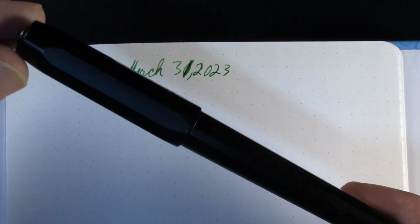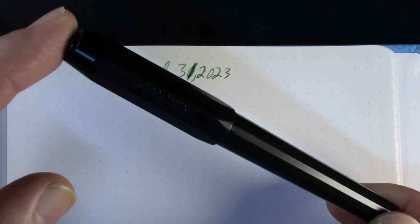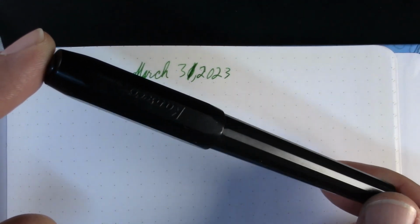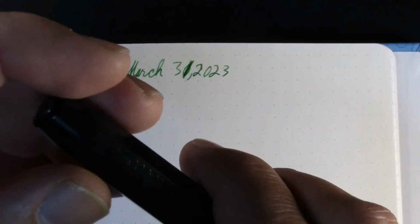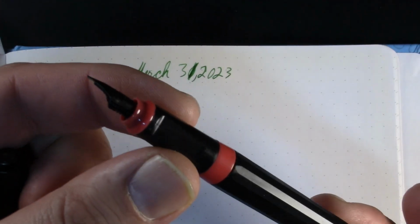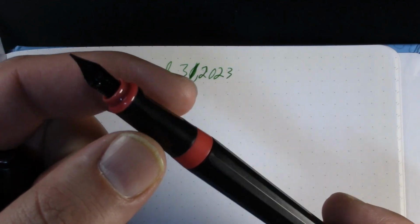So my first pen is this Kaweco Perkeo. This is a nice little pen that I bought, made out of two other Perkeos. One had a black body and a pink lid. The other one had a green body and a black lid. So this was the winning combination. I think it turned out very well.